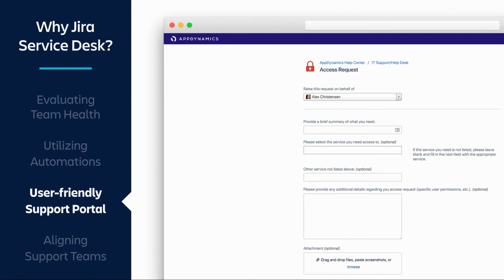It'll automatically set that field value for you, so the agent doesn't have to spend their time asking the user what service they might need access to, and it's also one less data point of entry for the requester to submit to you as well. We also recommend always having a general question or general request type in case the requester isn't sure which request type to use. Even if you have like 30 different request types, it's just good to have a generic one so that they can come to you and get the request into you as easily as possible.